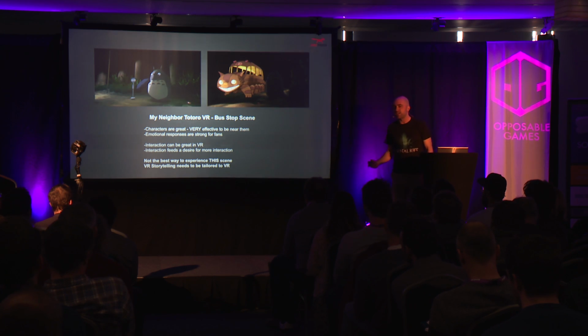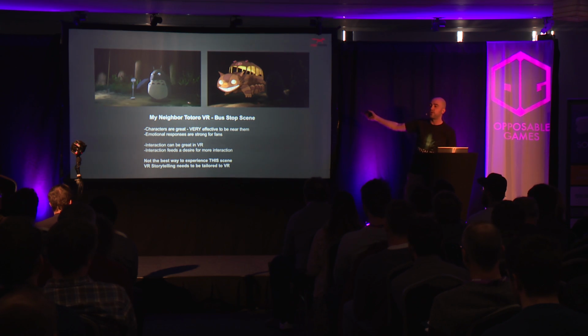And I added a bit of interaction to this one. I thought I'd experiment with it. You take the umbrella off the bus stop stand, if anyone's seen the film, they know, and you can hand it to Totoro, and he picks it up, and he goes, oh, that's wonderful, and it rains on him and stuff. It's great. But again, this story is best told in the film.